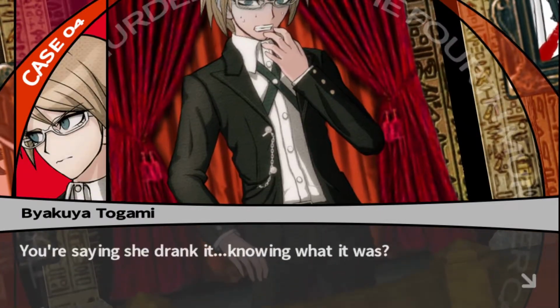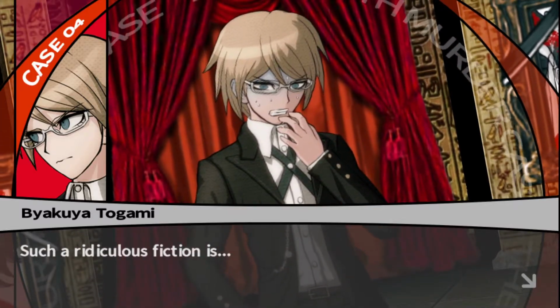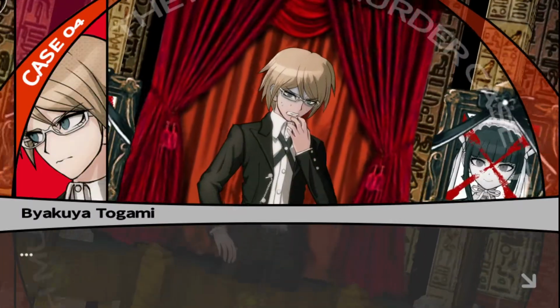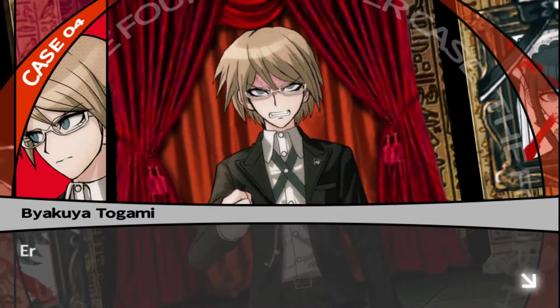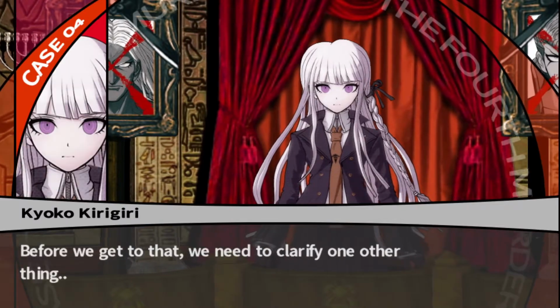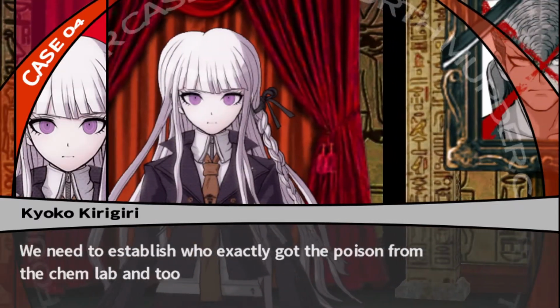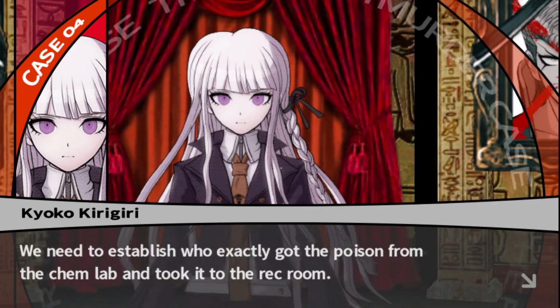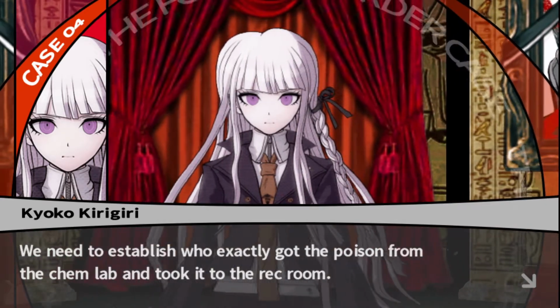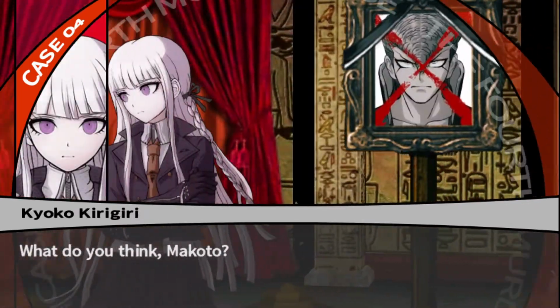You're saying she drank it knowing what it was? Such a ridiculous fiction is... Exactly what happened. Then tell us already! Sorry. Please, tell us. Before we get to that, we need to clarify one other thing. We need to establish who exactly got the poison from the chem lab and took it to the rec room. It was Hina, right? She took it and gave it to Ogre. What do you think, Makoto?